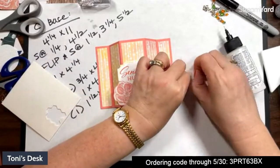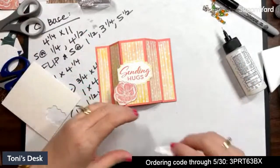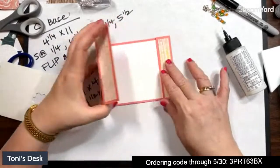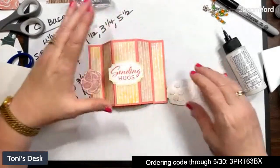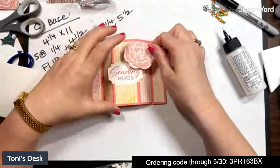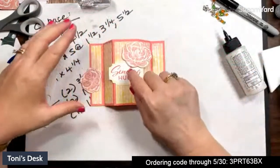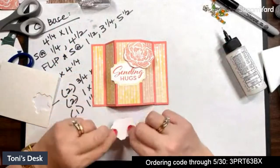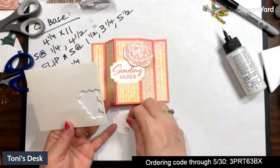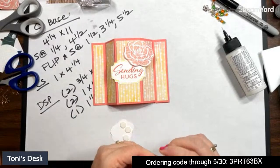And really, this is only using one piece of 6x6 paper. And then you would have some extra little bits left. I can get one more dimensional, maybe if you wanted to put something on the inside. But, you know, we all have plenty of paper. And especially with that paper sale coming up, we may have even more. All right, that's close, but that's okay. And then put these up here. And then some gems. And then this one will be done.